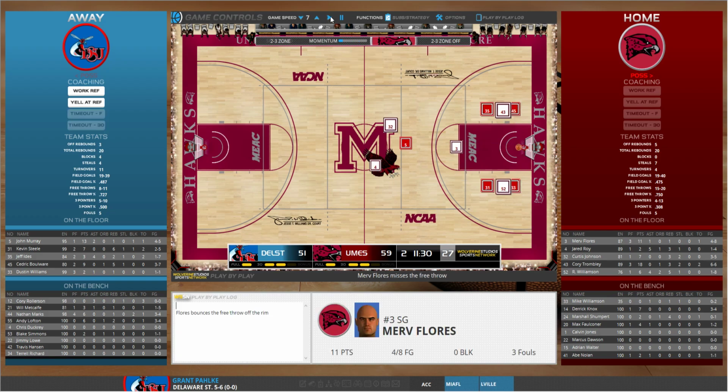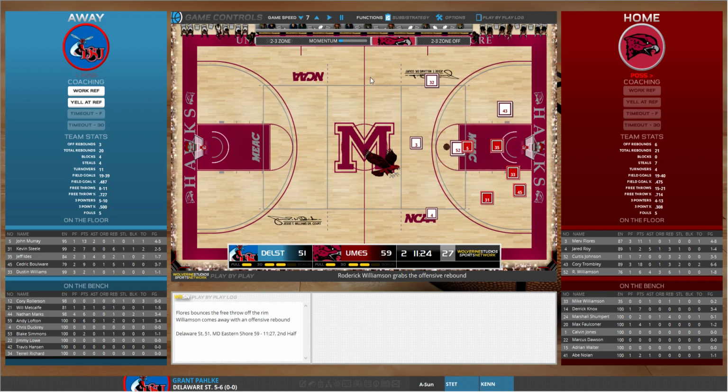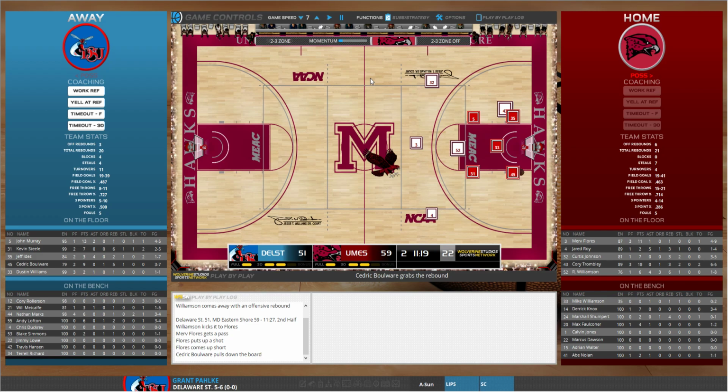Flores makes his first. And he misses the second, but the ball comes out to Williamson. Williamson with the offensive rebound. Passes to Murph Flores, top of the key. Flores takes a long 3. He misses. Ball's rebounded by Boulder.